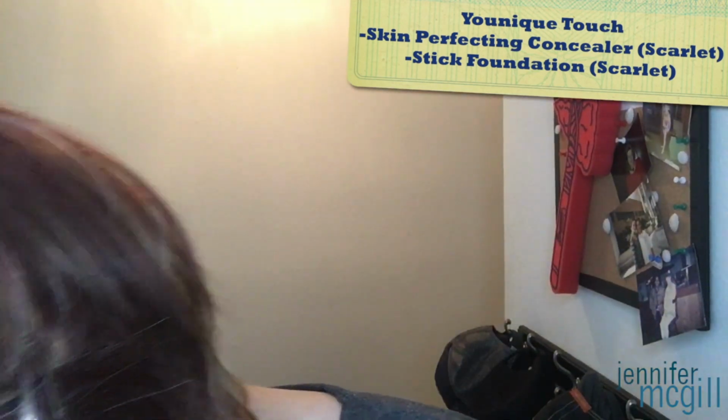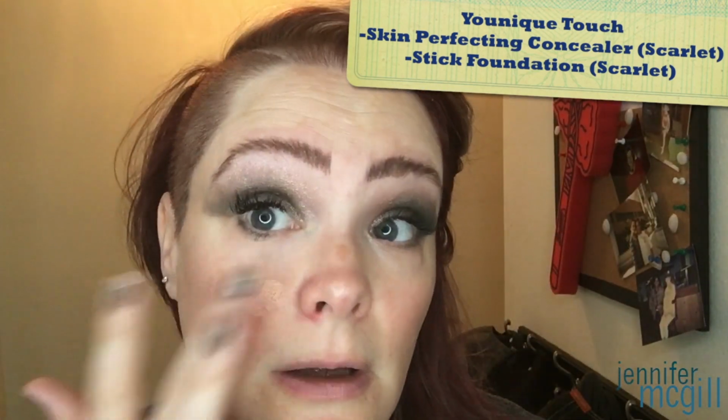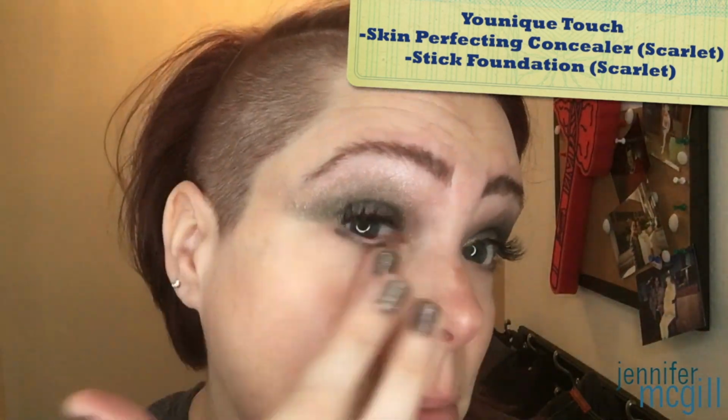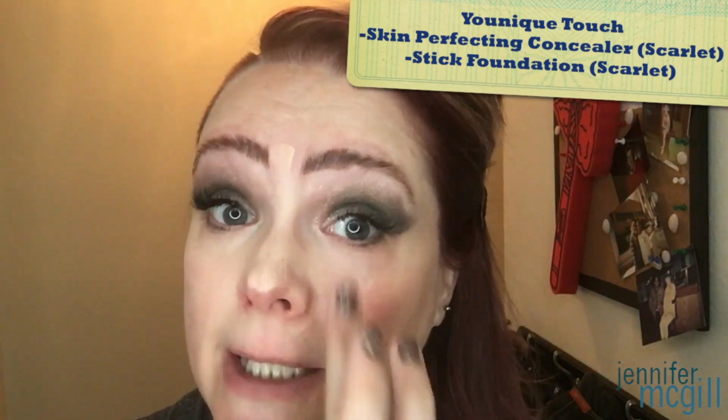And now I get to try this concealer. Yay! Skin Perfecting Concealer from the Mineral Touch Collection from Younique. I also have stick foundation. An overall cover up is not something I use ever, but I do have plenty of areas on my skin where I have rosacea, where I have little flare-ups. I actually use my finger as my blender. I have not found a sponge that I like.